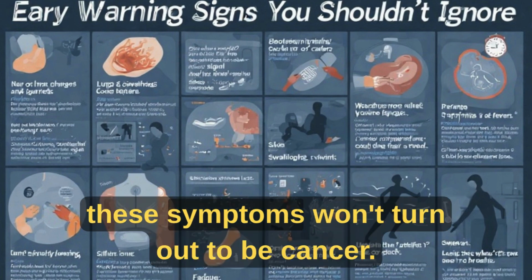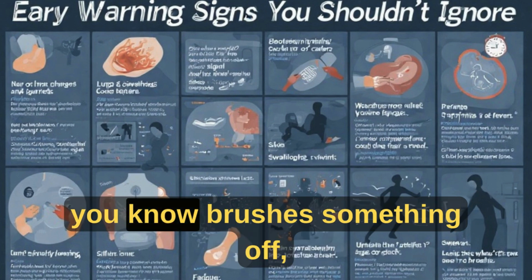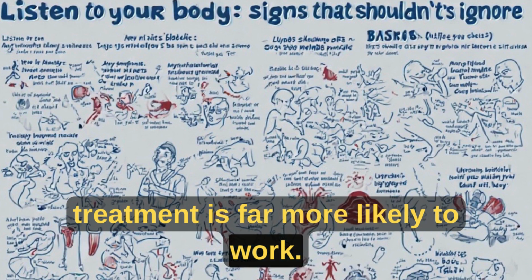Most of the time, these symptoms won't turn out to be cancer. But the key is, don't ignore them. Because the one time you or someone you know brushes something off, it could be the real thing. If you catch it early, treatment is far more likely to work.